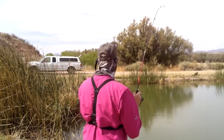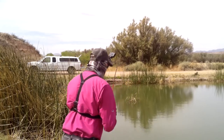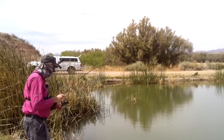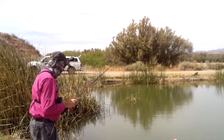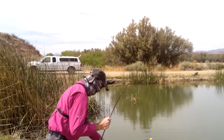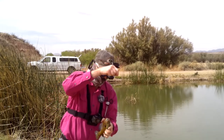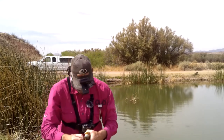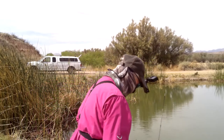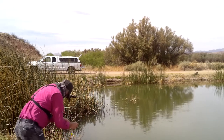Okay, got one. Staying down there. Fire. And fighters. Another wonderful gill. Another one. And he's bleeding, but I have no idea why, because he was hooked in the corner of the mouth. But in you go.